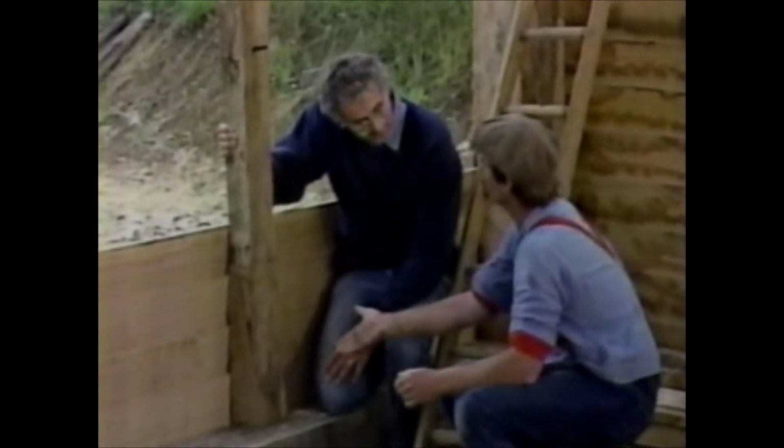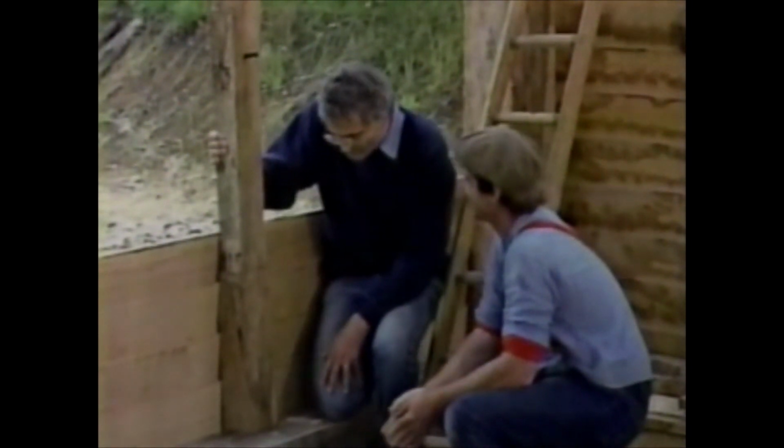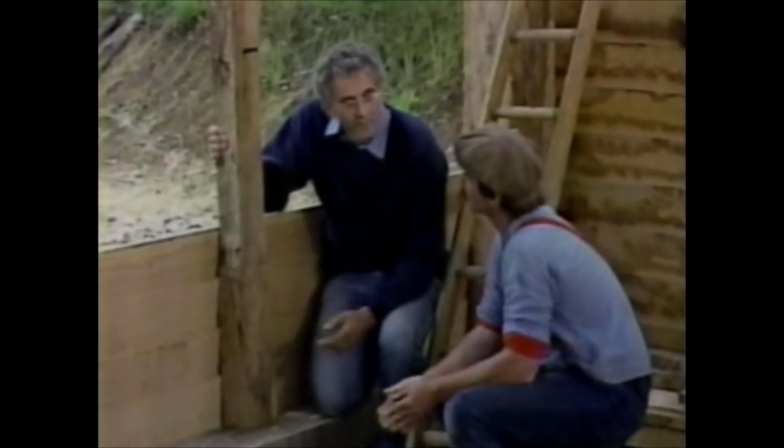Well, how about the carpenters? The carpenters, the craftsmen, as good as the old craftsmen? They are. They know all the old techniques now, but of course they have to be a cross between a museum conservator and a timber frame carpenter, and that's not a combination that's easy to come by.